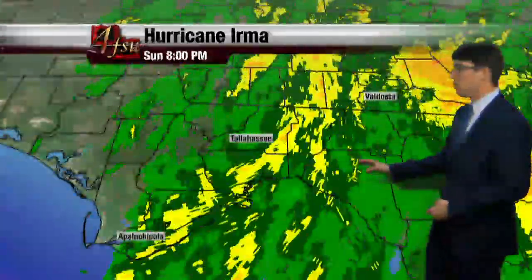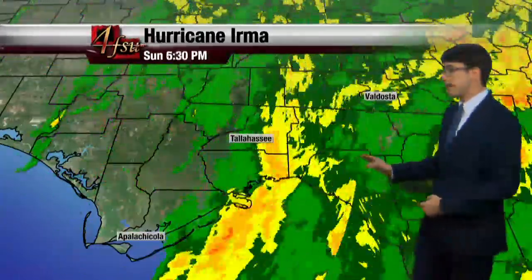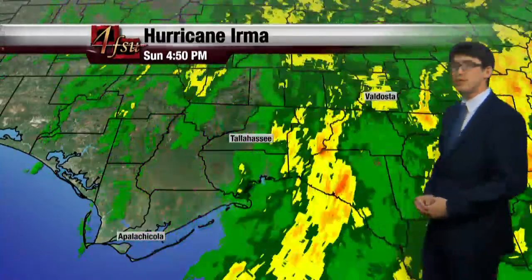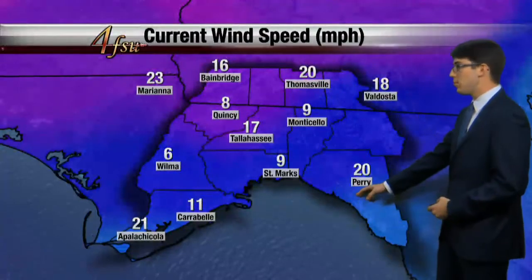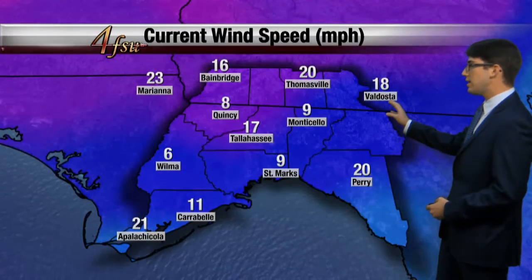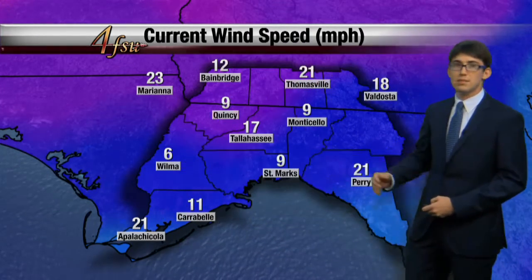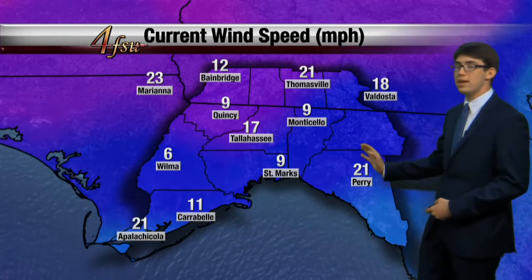For our area, though, the worst of the storm is starting to move in, or sorry, more of the intensity is starting to move in. You can see this yellow start to pick up in our area. And so we're seeing more intense rainfall coming now, and this storm is starting to pick up. Current wind speeds, you can see 20 in Perry, 18 in Valdosta, 21 in Apalachicola, and 23 miles per hour. We're going to see this number for Tallahassee, currently at 17, start to pick up as we move on, and the storm starts making its way into our area.